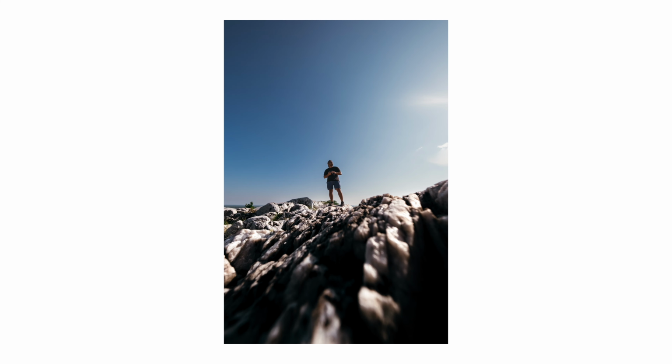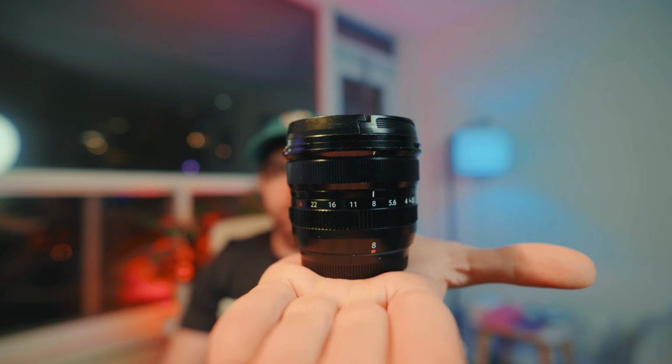Now, honestly, 8mm, I know what you're saying. It's too wide, it's too hard to shoot with, it's a very specific niche case. I agree. But I'm not gonna lie, I had so much fun using this lens this past year, and the main reason for that is, number one, it is super light and I always kept it in my bag 99% of the time.